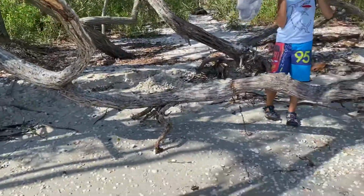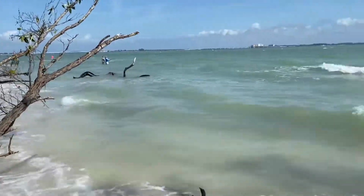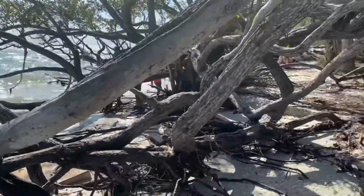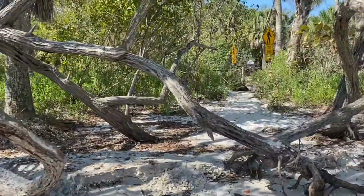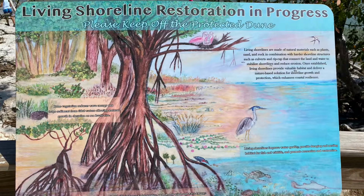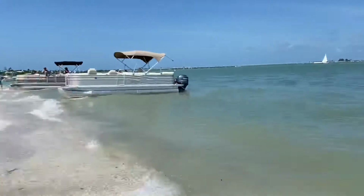There's these little pots and all of this vegetation. We wanted to explore, see how far we could go, but it's kind of hard because there's so many branches. So we ended up just turning back all the way back to the pier. There is a living shoreline restoration in progress. Please keep off the protected dunes. So something to keep in mind, not really for exploring.